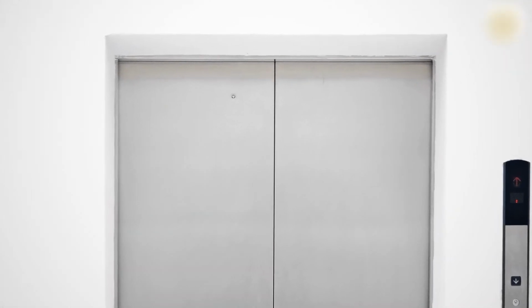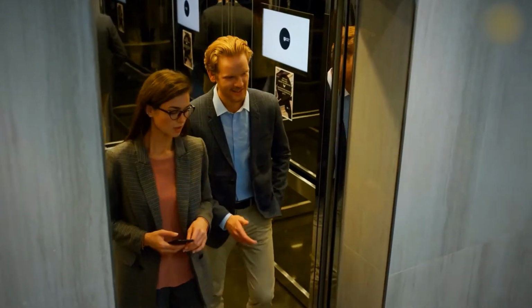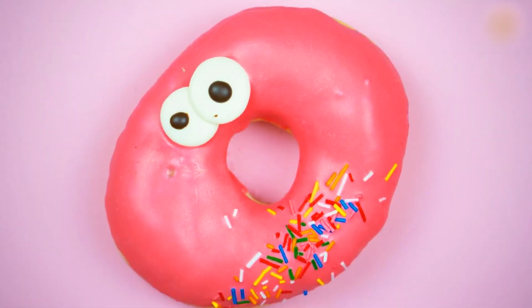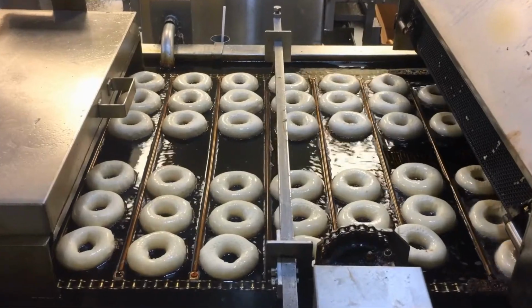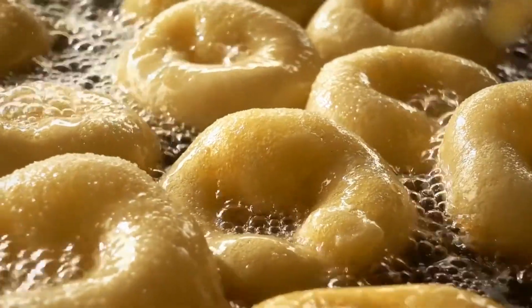The hole in the elevator doors the size of a dime is a keyhole. If you get stuck inside, an operator can insert a special key in this hole to open the doors manually. They use the same tool when an elevator needs routine maintenance. The hole in the middle of a donut isn't there for an easier grip. It makes mass baking easier, with all donuts being evenly cooked all the way through.